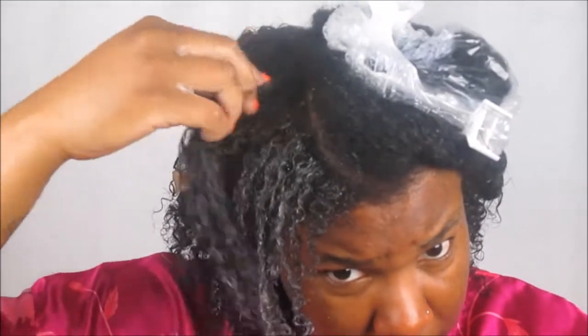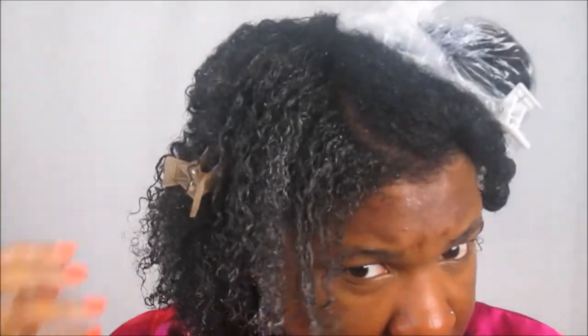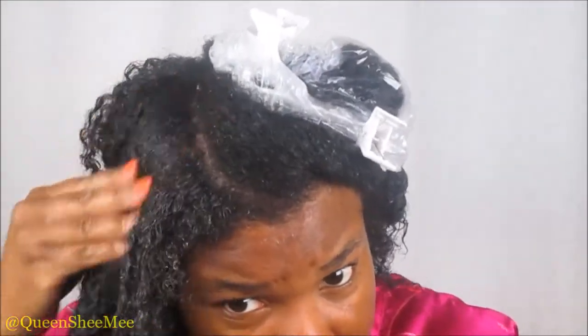So I'm just trying to make sure I get the roots again. Because, again, you guys, this is my type 4 here. And so this is what it looks like with the Curl Maker applied on. I hope you guys can see that. I'm just going to make sure I smooth that in again. Just trying to make sure that you have your curls, you get your definition that you're looking for. But you guys, I'm loving the Curl Maker.